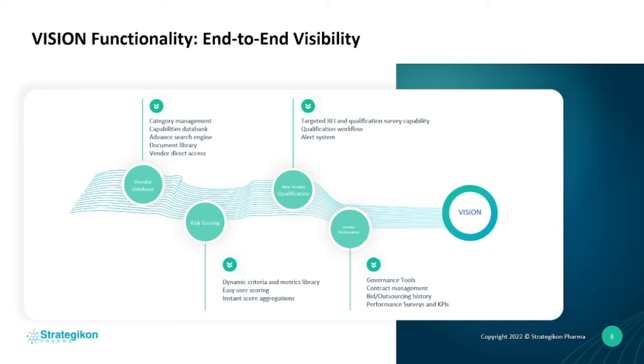And the qualification is a very important aspect that has to be part of the overall ecosystem of vendor management. And it has to do with targeted qualification, particularly, as I mentioned before, in the world of continuous mergers and acquisitions on the service provider side.